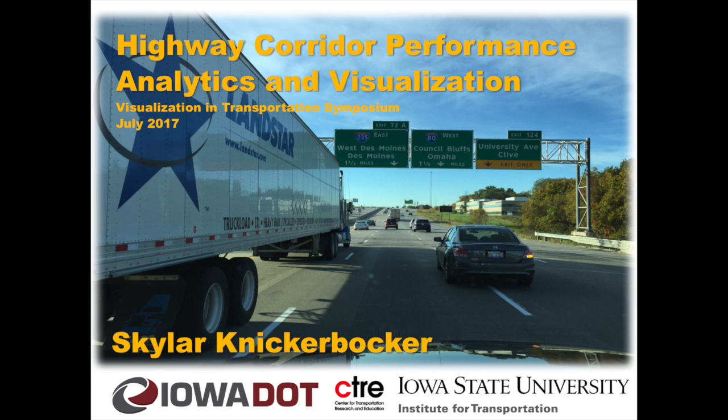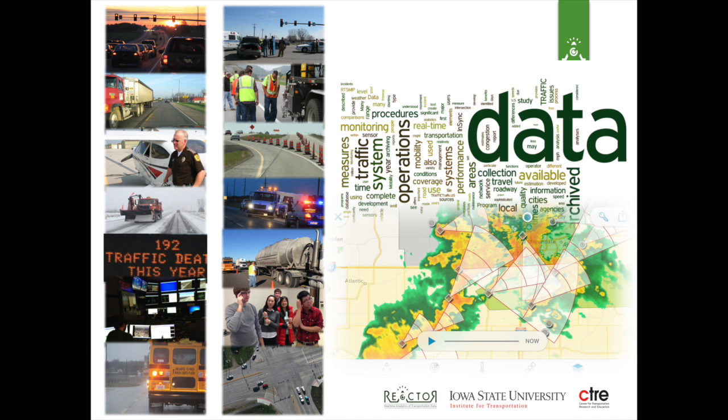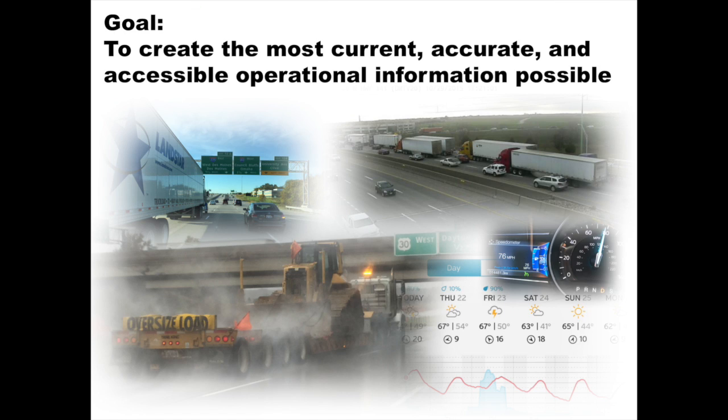All right, so I'm going to present on some corridor performance that we're doing for the Iowa DOT and how this has kind of evolved into more of a quality tool for the Iowa DOT. As you all know, we live in this day where there's a ton of data, and we can ask a ton of different questions and get answers from using that data. But a big first step is looking at the quality of the data. So our goal with the Iowa DOT and us supporting them is to provide the most current, accurate data available for them to make decisions both in real time and historically. And that first point is the accuracy of the data, making sure that the data we're using to help them make the decisions is accurate.